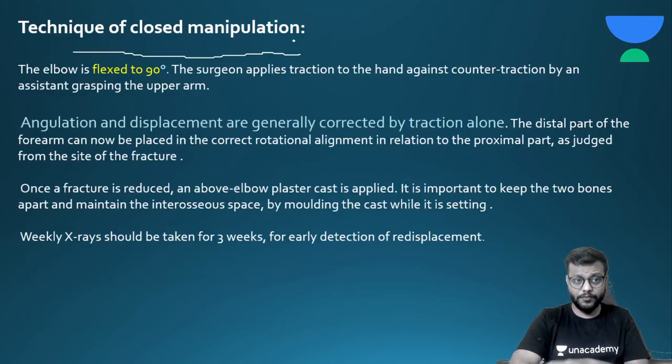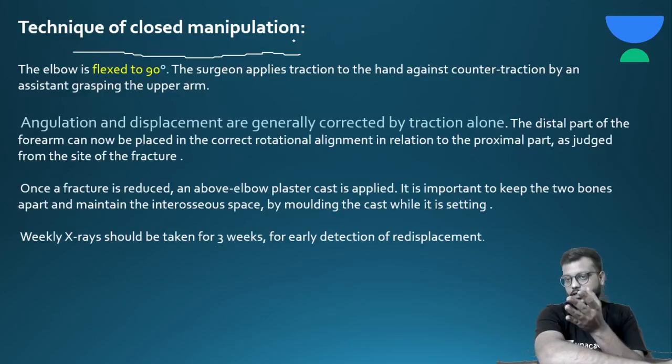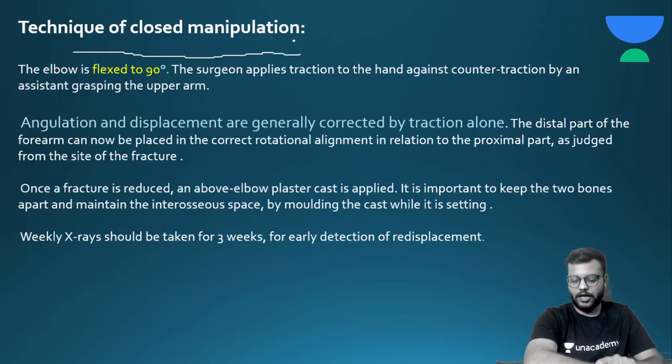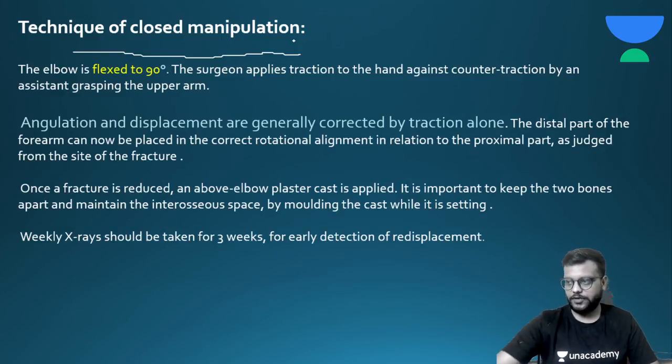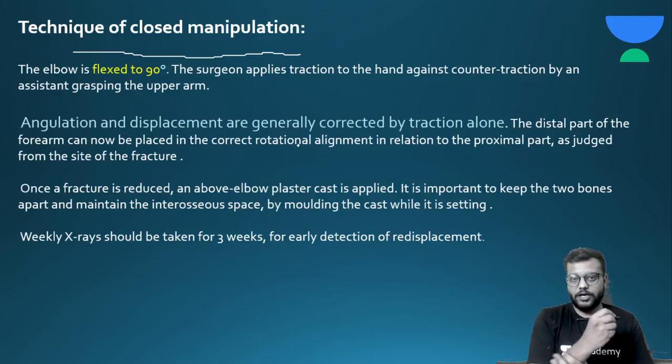Okay, so with the elbow flexed at 90 degrees, we give traction like this, so the arm is pulled like this, and we have to give a counter traction by another helper. He'll hold this part and counter-traction in the opposite direction, and there will be sustained traction. So mostly with this traction alone, the displacement vanishes or the fracture site is reduced. And if there is any rotational instability or more displacement as seen in the x-ray, you can correlate with the x-rays and do manipulation.